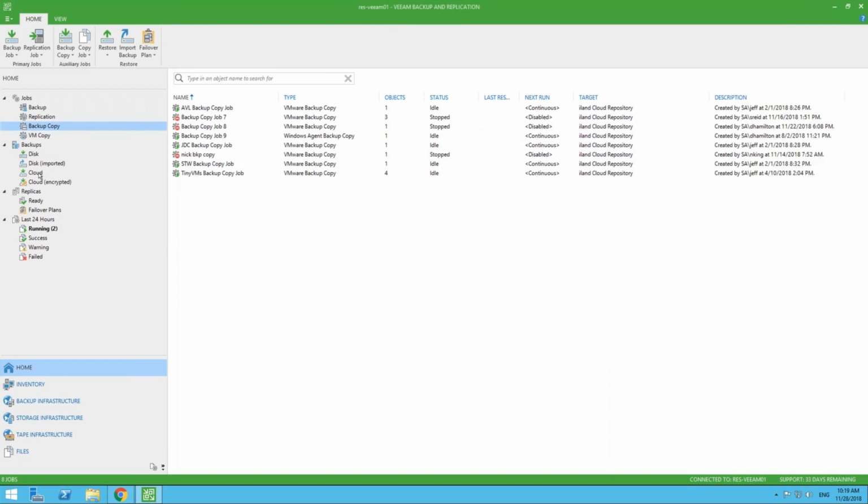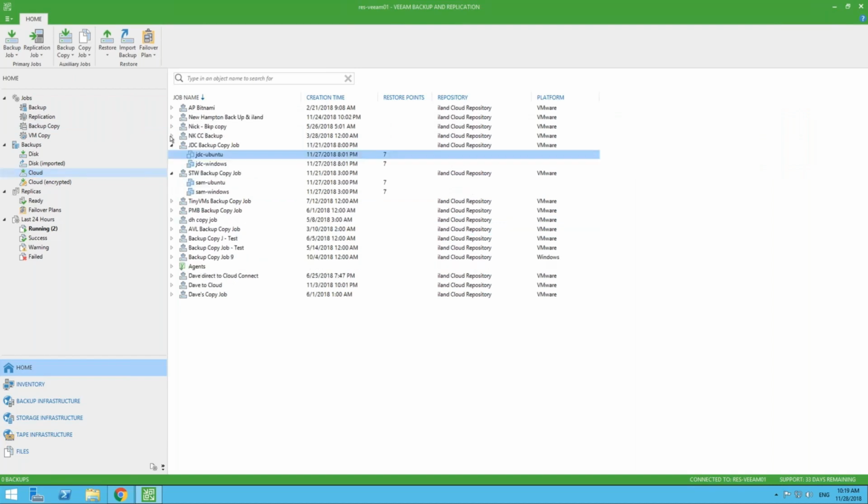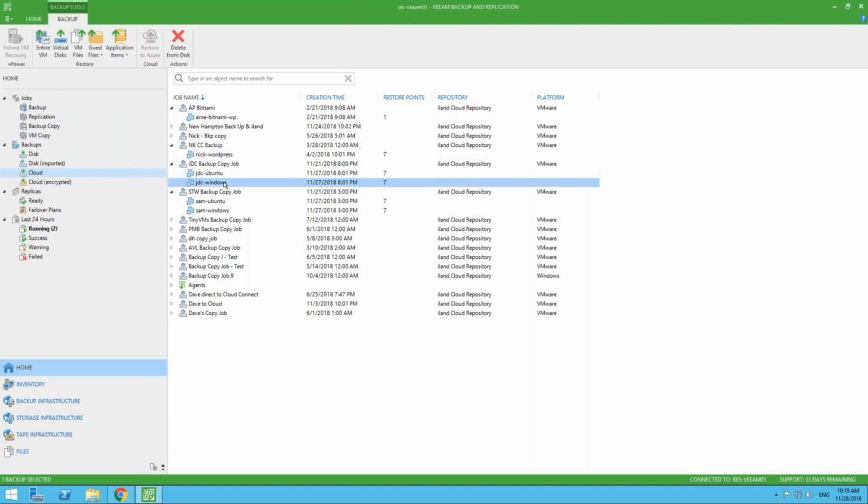Now, once you have set up the backup jobs or the backup copy jobs, once you have a backup in the cloud, you can select your backups within that cloud repository and see those residing within that cloud repository itself. So in this list, you can see I have a range of backups held within the iland cloud repository, and I can simply select those through the interface. The reason that this is important is it's not just a way to send the data to the iland cloud and forget about it. This is a really nice way to restore the data should you ever need to.